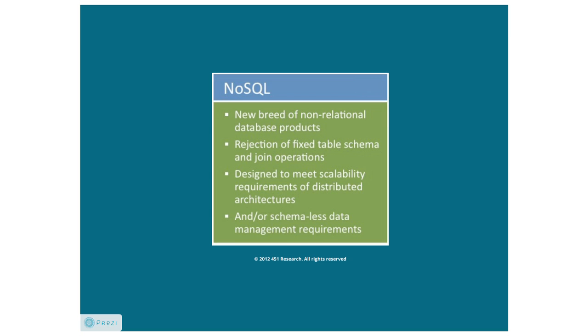There are a lot of technologies here, and we'll go into more detail on that, but I think what we saw they had in common was the rejection of fixed table schema and join operations, and/or schemaless data management requirements for more flexibility and agility. Many, although not all of them, are designed to meet the scalability requirements of distributed architectures as well. So those are some of the common characteristics that we looked at.